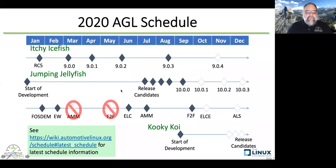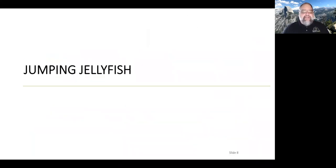So just a quick overview of our schedule. At the beginning of the year, we released our 9.0 release, Itchy Icefish. In September, last month, we released 10.0, Jumping Jellyfish. We are now working on Kooky Koi, and I've got a few more detailed slides about those schedules in a second.